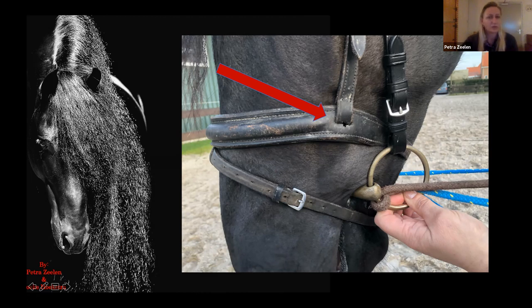I think someone in Denmark is making them now, but in the Netherlands, I can't find them. It just helps a young horse not to be pulled in the bit all the time. So my lunge line just goes through the whole noseband and then through the bit. Just something I wanted to show you guys.